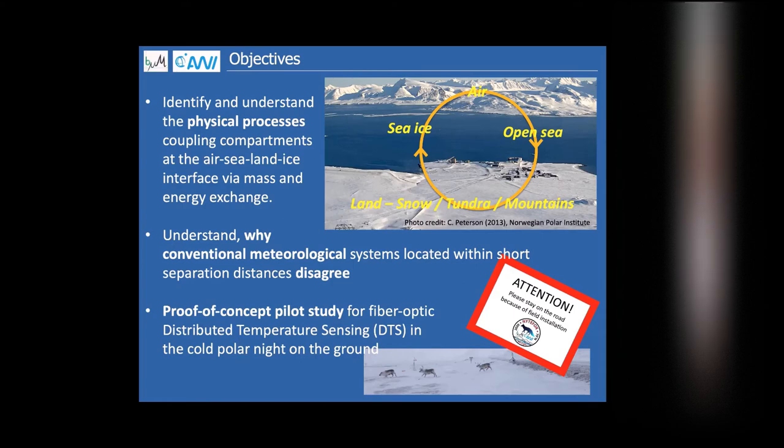Secondly, the operational systems located at the Ny-Ålesund station, at the RVPF station, show a disagreement. Often, even though they're closely co-located, they show disagreeing temperatures, wind speeds, wind direction, and so forth. We're trying to understand why this is happening.